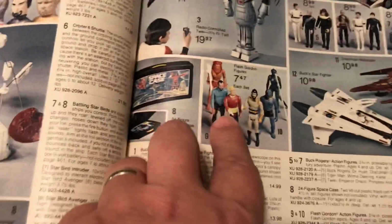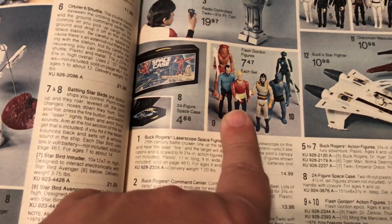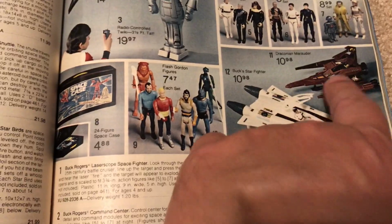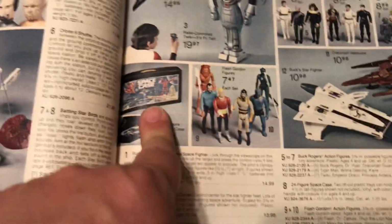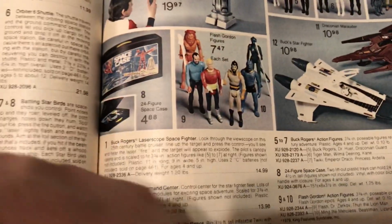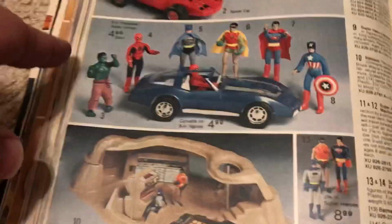Then you had Flash Gordon action figures, like the movie. They didn't look like the characters from the movie, but they had them. They had your Buck Rogers, Draconian Marauder, and Buck Starfighter. And I had this exact space case. It was the generic space case to put all of your Buck Rogers, Star Trek, and Star Wars action figures in.